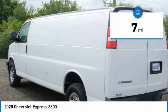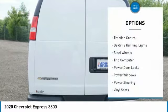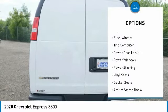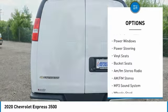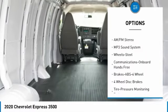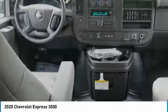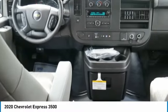This vehicle has less than 100 miles. Here are some of this vehicle's great options: traction control, daytime running lights, steel wheels, trip computer, power door locks, power windows, power steering, vinyl seats, bucket seats, AM/FM stereo radio.